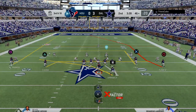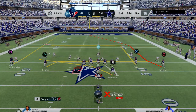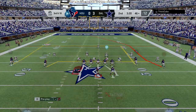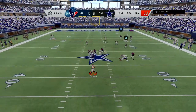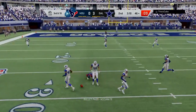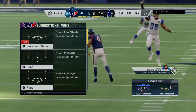And on 3rd down, the Cowboys bringing an extra defensive back. Here we go. 48, Mike. 48, 54. Mike, 48. Time to go. Out of the gun, Watson. And that is incomplete. Problems on 3rd down so far in this first half.